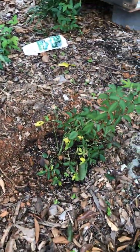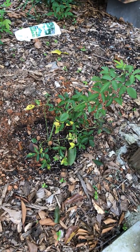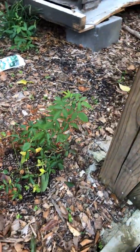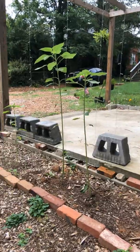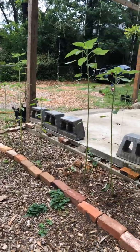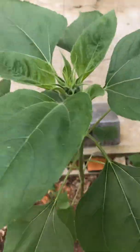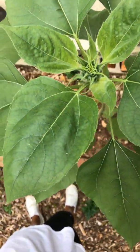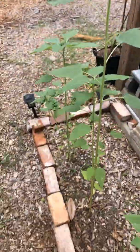And then we got this vining rose bush, after falling in love, in Virginia actually, after falling in love with the vining rose bush that was in the Norfolk Botanical Gardens. Our sunflowers. I reseeded some in between, so they're growing. But this shows you they're getting ready.